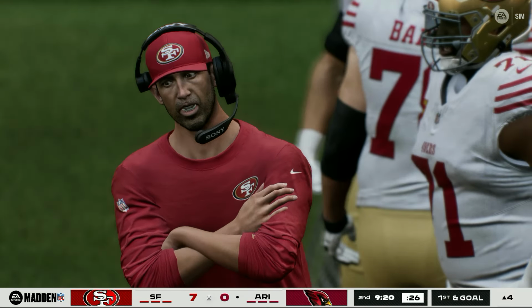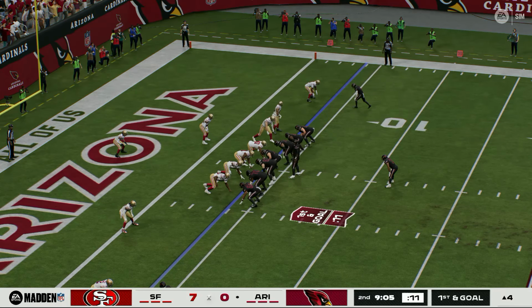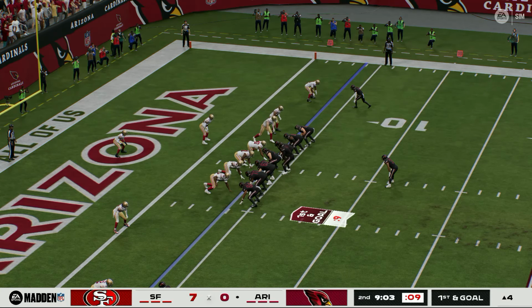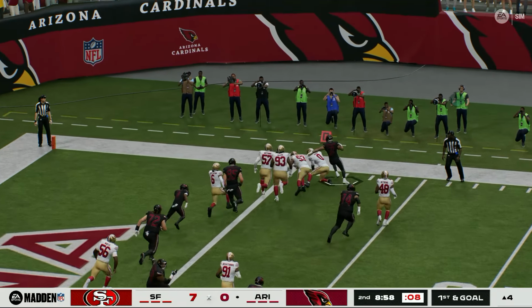Sudden change. So you find yourself defensively a little bit on your heels. Your offense just turned the ball over, and now you've got to go out and make a stand. Well, so far this offense has moved the ball pretty quickly, but can they dig in and at least force a field goal?